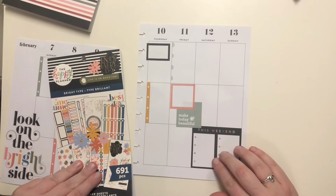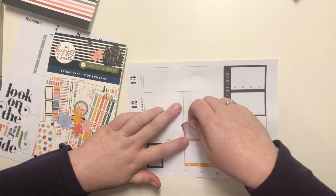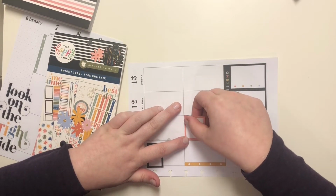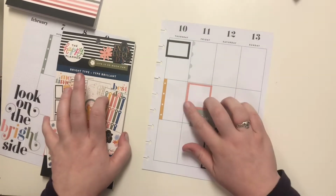Now, is that sticker straight? Nope, not even a bit. All right, let's do it that way. That's actually much better.